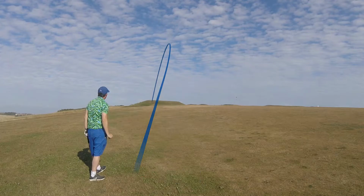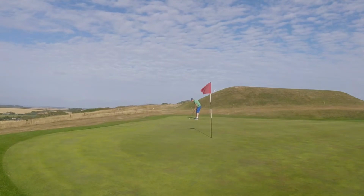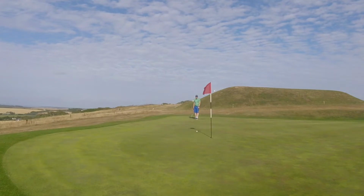And because this was a bit of an impromptu round, getting out a bit later in the evening, I've only got the one camera with me, my GoPro, which is affixed to the trolley. I might get it out a little bit later in the round just to get on some of the tees, but aside from that, obviously we're going to have some wide-angled shots for some of the rounds, which I think will serve the purpose and show you where I am in terms of my game at the moment.